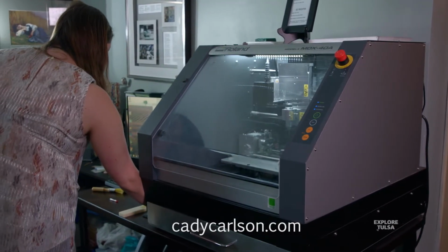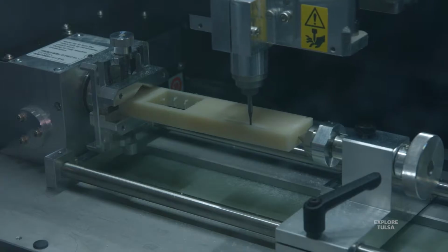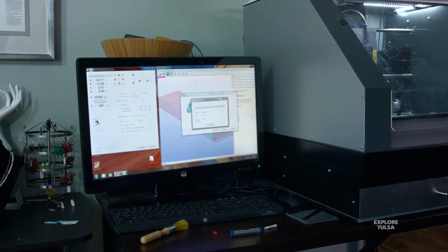That is my mill. It's essentially a 5-axis, which means it can cut from many different angles and create the model that I had designed in my head and then put through the computer. So I take the file from my design computer, I put it over here, and it'll cut away at the wax material.